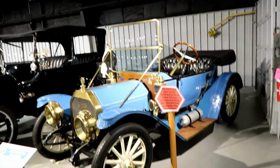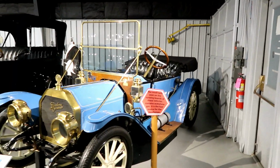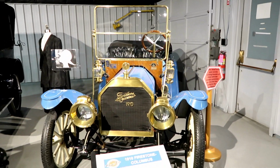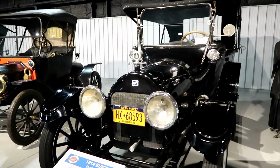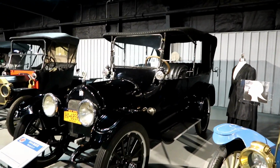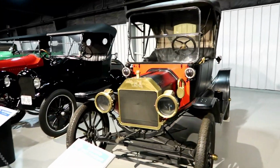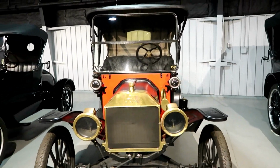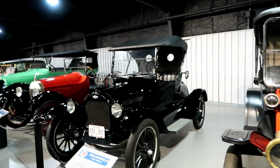And we now come over here to this beautiful 1910 Firestone Columbus. '14 Buick. These are just some amazing cars. They really have a beautiful place here. 1914 Ford Model T runabout. This is one of my favorites.